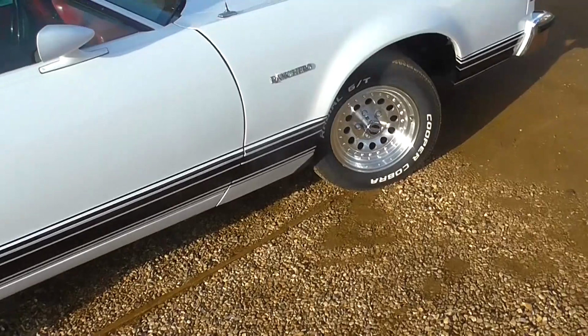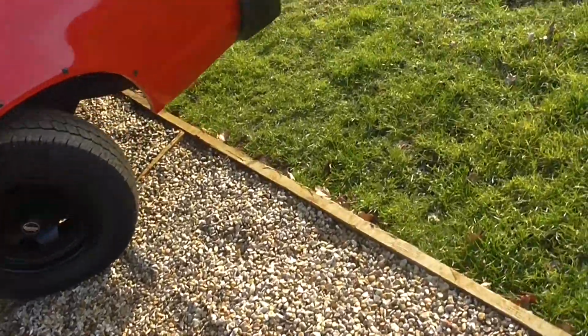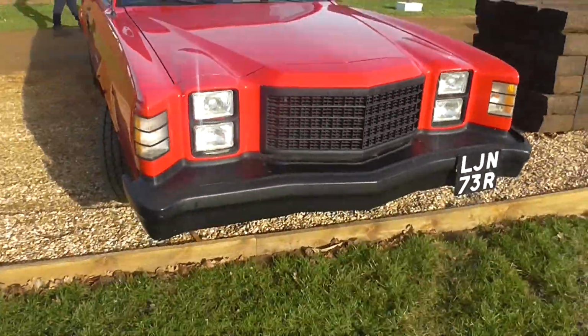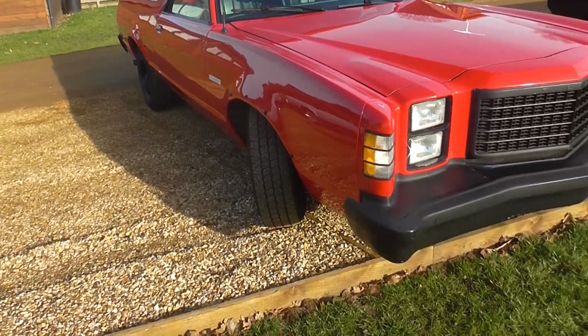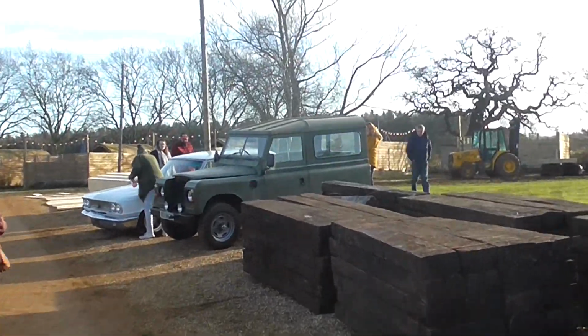The Ford Ranchero. That's pretty nice. And what do we have here? Another one. Yep, this is another one. This one has a black grille and a black trim to it. Looks really nice. And obviously it's red. I think we've got some more. I think we've got like a Chevy right down there. So yeah, we've got some more cars down there.